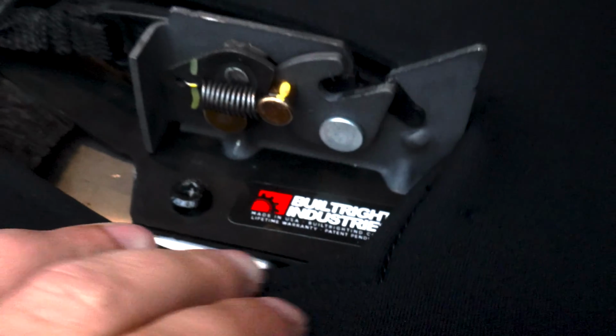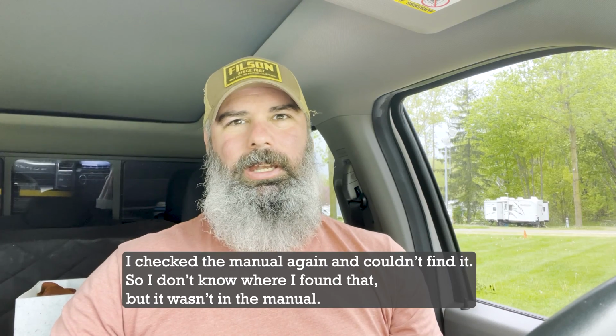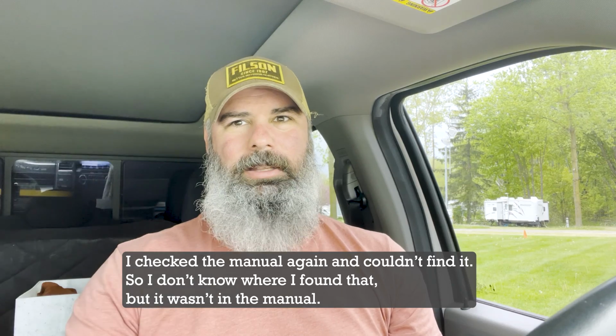So finally, in the back, we've got the rear seat release from BuiltRight Industries. So the Super Duty seat back does fold down, but there's no release to get to it. The manual actually says to get a box end wrench and reach behind the back seat and find the lever and hook the box end wrench on it and pull it up to release the rear seat.